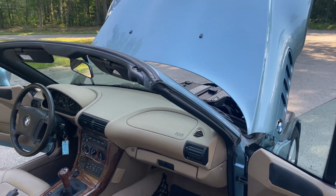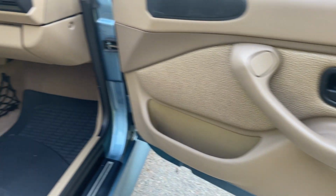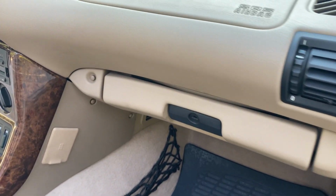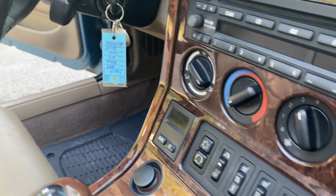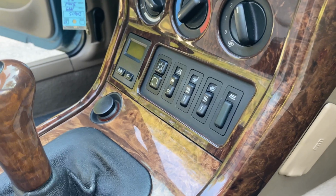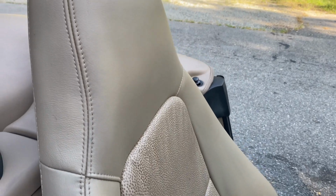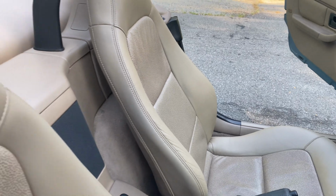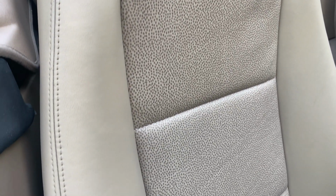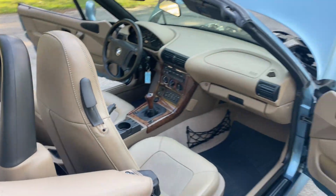Interior is extremely clean. Manual transmission, all the wood grain is in great condition. Has the factory all-weather floor mats. We have all the keys, the books, the manuals, AC's ice cold, heated seats. Power top works absolutely perfect. The seats have no dye, they've never been dyed. Very, very clean seats. Tonneau covers in excellent condition as well.